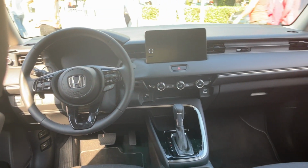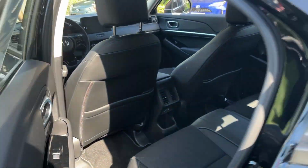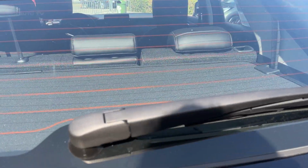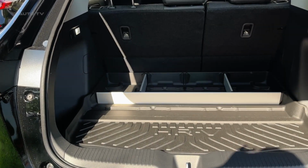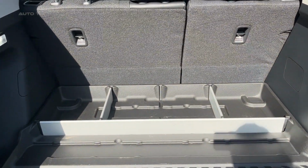The potential drawback for some buyers might be the pricing. Being a hybrid, it's expected to have a heftier price tag compared to conventional gasoline models. However, considering the long-term savings on fuel and the environmental benefits, the initial investment may well be justified for those who give priority to sustainability and efficiency.